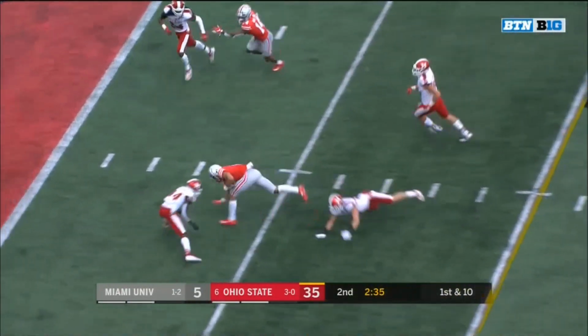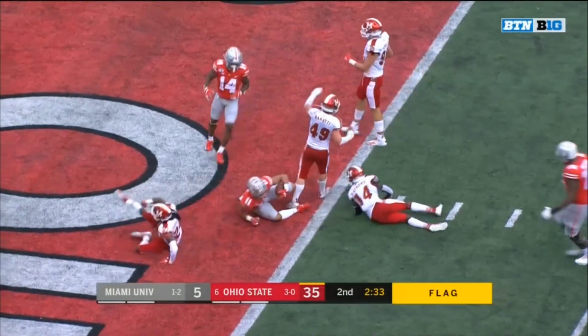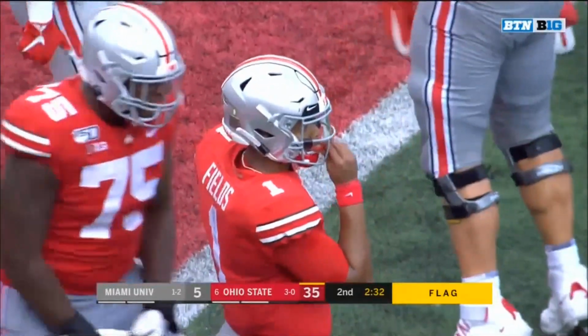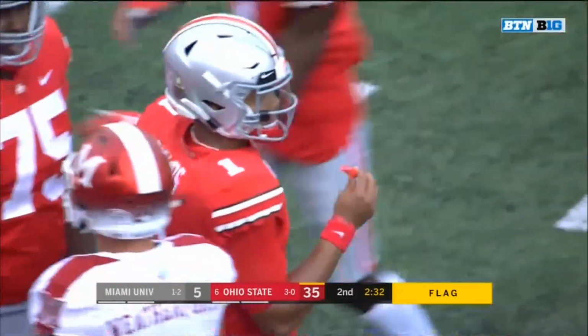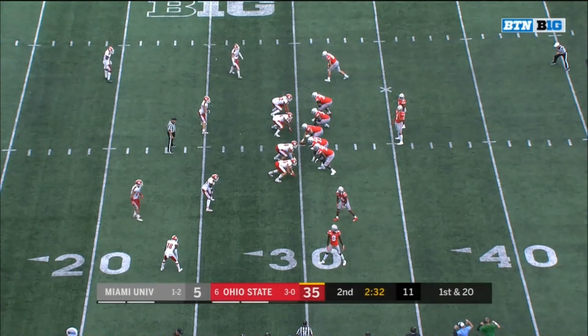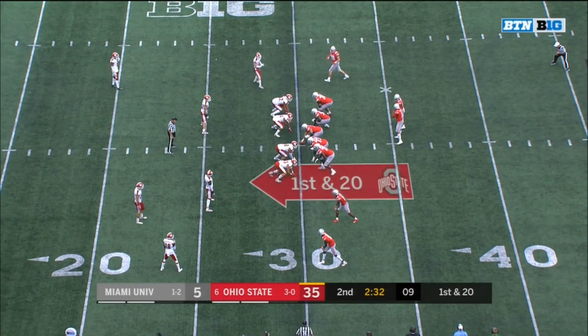Underneath, just sitting in there, Austin Mack. Flag down. Mack stretches out and gets into the end zone. It's a touchdown, at least for the moment. Holding. Offense number 73. 10 yards from the previous spot. Repeat first down. So now 1st and 20.